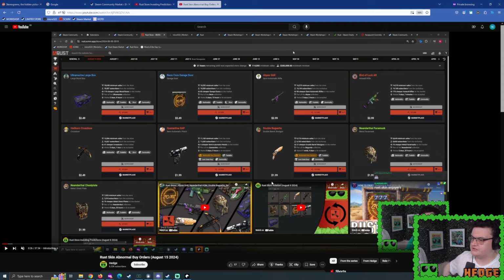Right then, so let's discuss the prices we suggested when we looked at all the skins. With the amount of sales taken into consideration, when I looked at the likes of the Ultramarine large box, I suggested going $1.20 to $1.70. I thought there was probably going to be a fair bit of momentum with this. An instant continuation for a deplorable collection?